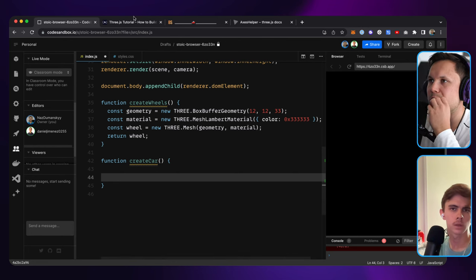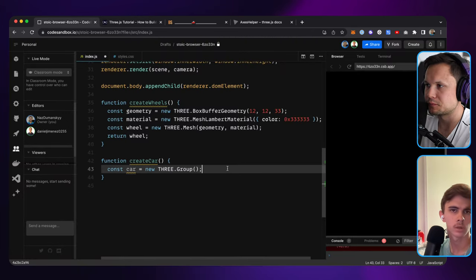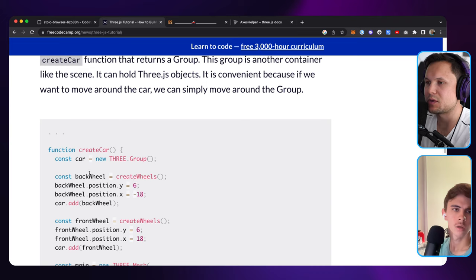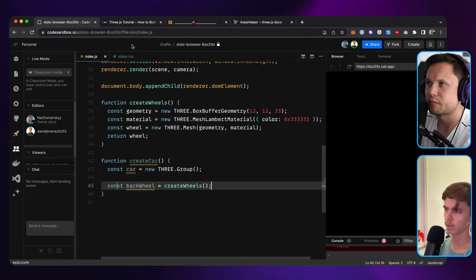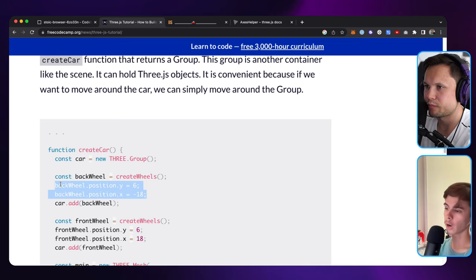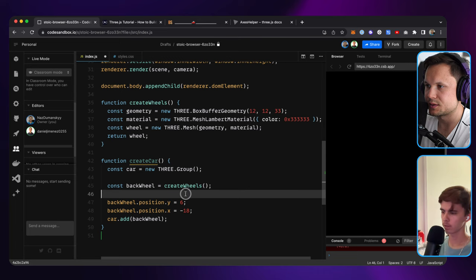So create the car. We need to create the group, right? Yes. And then we create the wheels. There's one wheel. So we use the createWheels function. And then we define the position. It's going to return a mesh, so then you could actually utilize the properties it gives us access to. Yeah, makes sense. This is pretty sick.